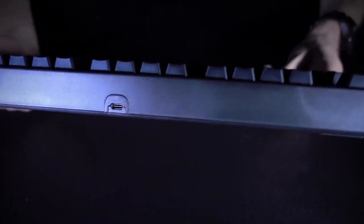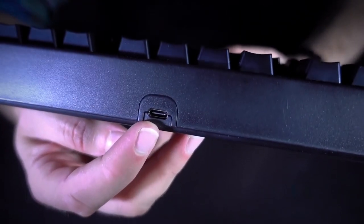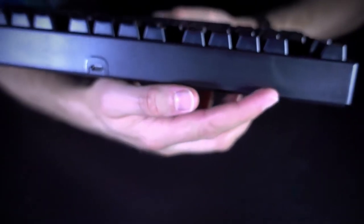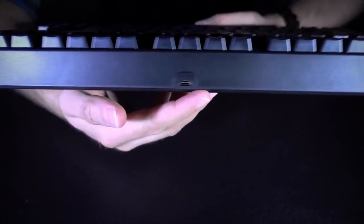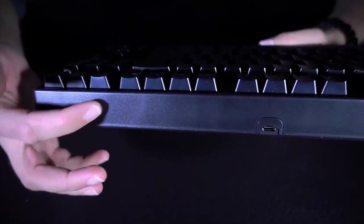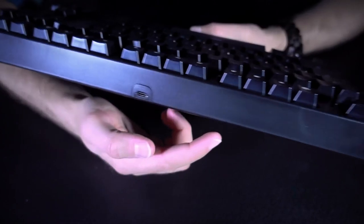On the back here, we've got nothing except for that USB Type-C connector right there. On the K61WS, it actually had two connectors. It had one over here, one over here. Not the case on this one, just a single connector. That's fine though, it's centered. You can actually see in the right light, you can see some like mold lines or something going on here, there. There.